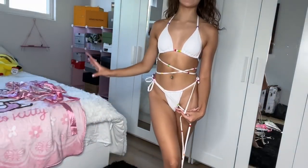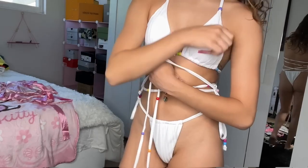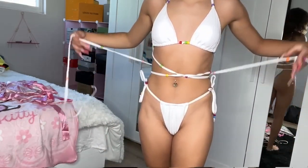Okay, let's talk about this one. This is the very most comfortable bathing suit I've ever been in. The material is just like super stretchy and super comfortable. Bottoms, I love. The top, I just don't understand.